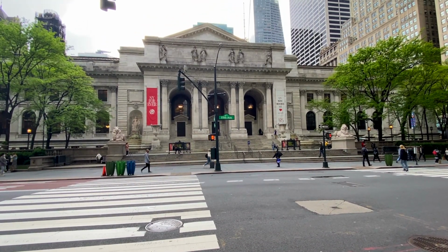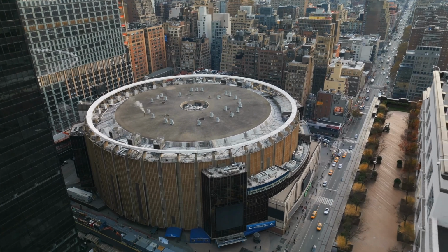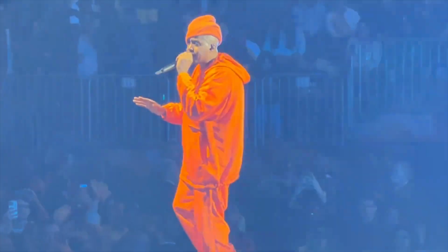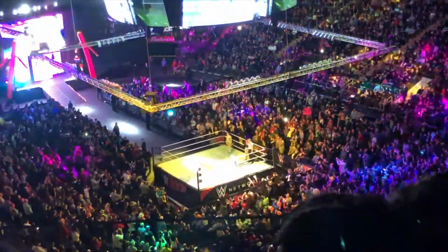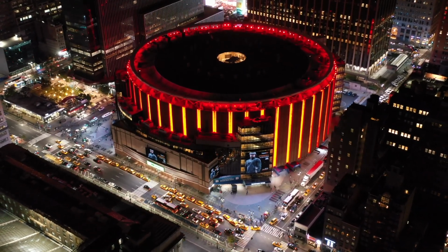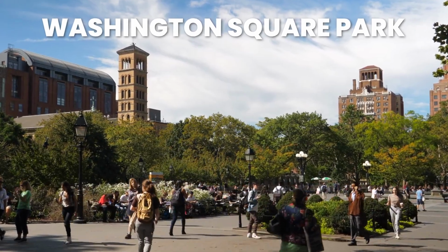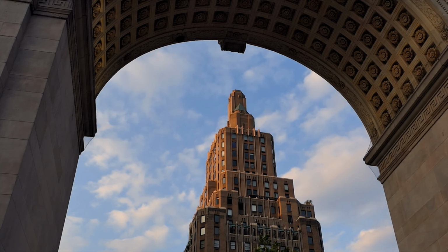If you plan your trip well in advance, make sure to plan around a Madison Square Garden event. Whether it's a concert or a sports event, try to visit the world's most famous arena whilst you are in New York. Washington Square Park can be a great place to relax, famous for its iconic arch, lively atmosphere, and cultural significance.